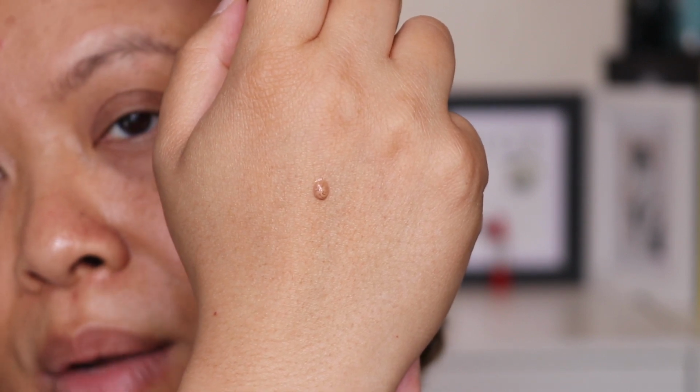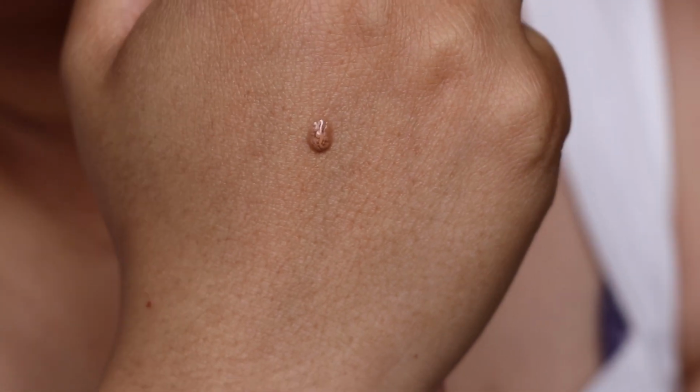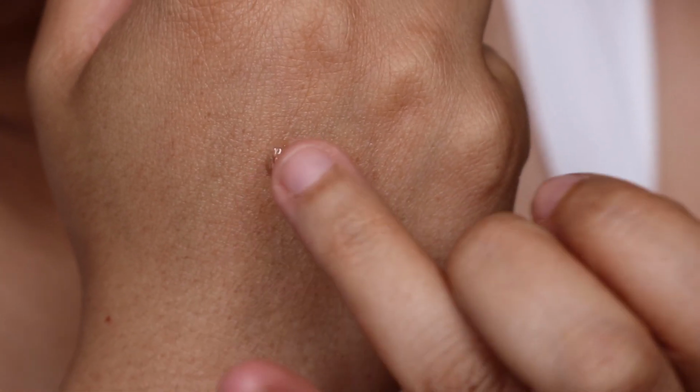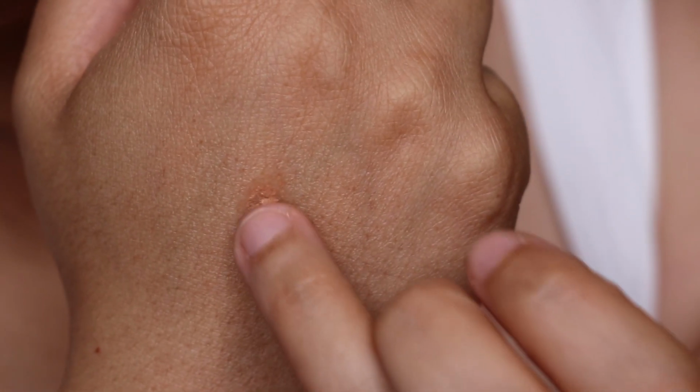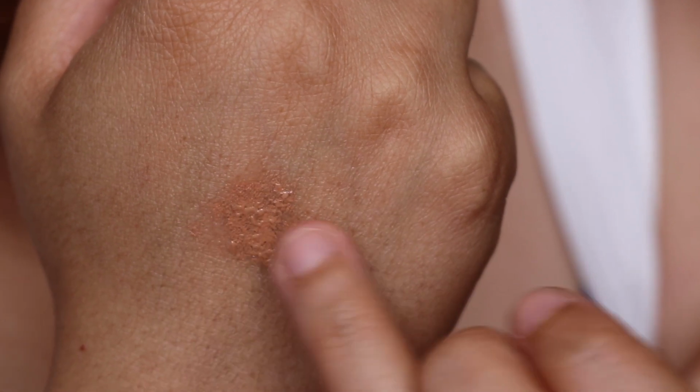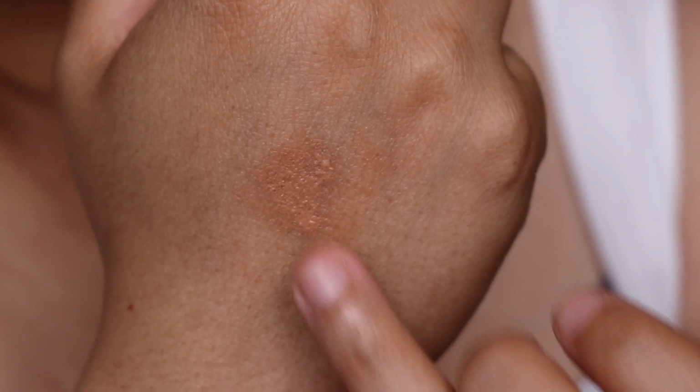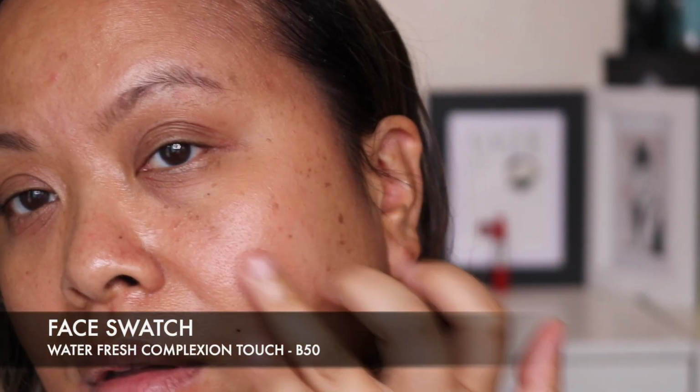So that's what it looks like when I pump it out. They recommend 1 pump. It's saying that it wants me to dab it, so we're going to use my finger and we're going to dab it down and let's see how that looks. Oh, I can see the pigment coming out now.